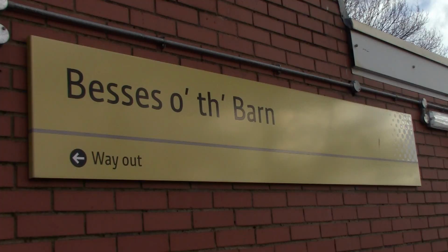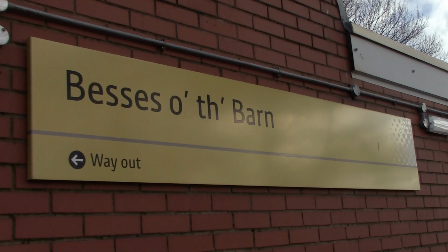Now, the reason this station was built is because there was a housing development happening in the area. So the London, Midland and Scottish Railway took advantage of this housing development and built a railway station here at Besses o' th' Barn.